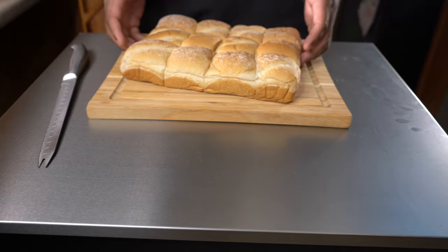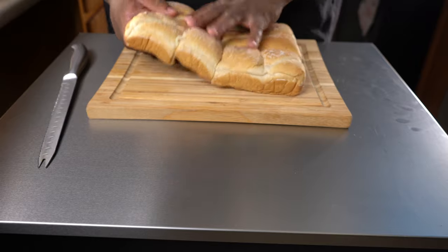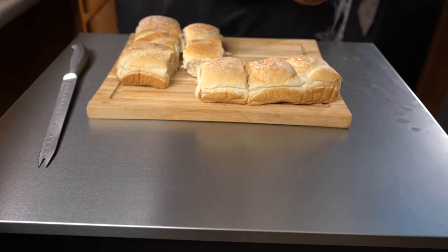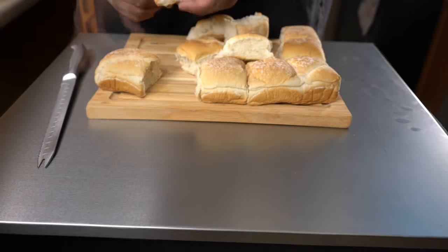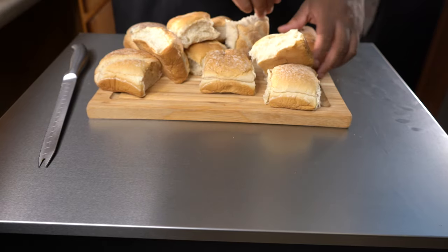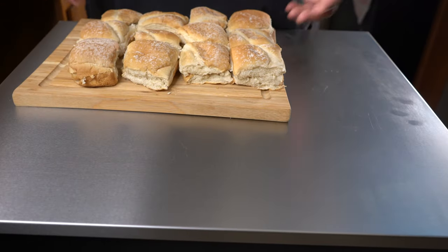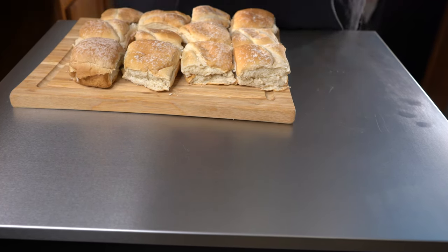So, okay, so we got our bread here. And we want to just break them apart. The reason being, we're going to steam the bread with the patty. So we want all of them to be individuals. So once we break them apart, we'll go ahead and slice them in half. And we can actually leave them on the board. So this is like some good artisan bread. Like I said, we already got them cut in half. So we're just gonna set this aside.